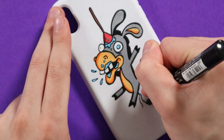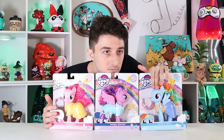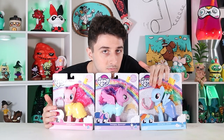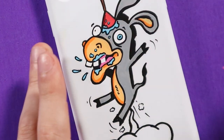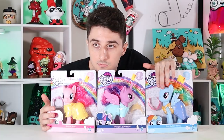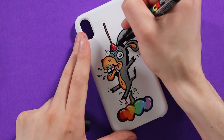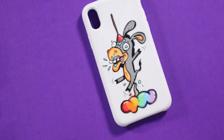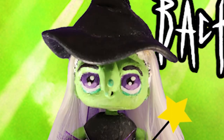My concept for this one is he's lifting off, because unicorns can fly, right? I obviously wouldn't know. I don't even know what a unicorn looks like. But since he identifies as a unicorn, he thinks he can fly, but really he's just being propelled by his farts. Which happens to be a rainbow, because I guess unicorns and rainbows go hand in hand. I obviously wouldn't know. He's really good at farting. In fact, I hear him and the Tutu Witch are starting a band called Backdoor Breeze. That was a good one.